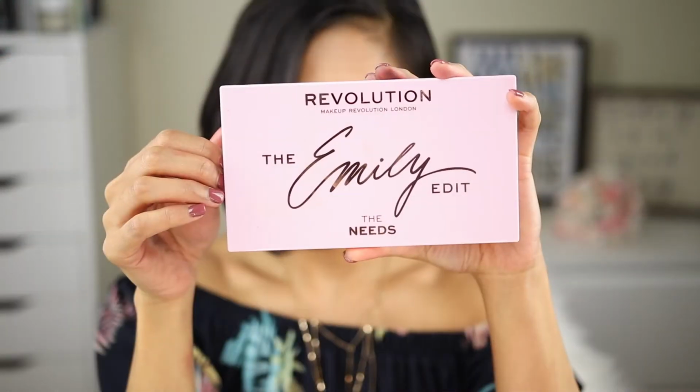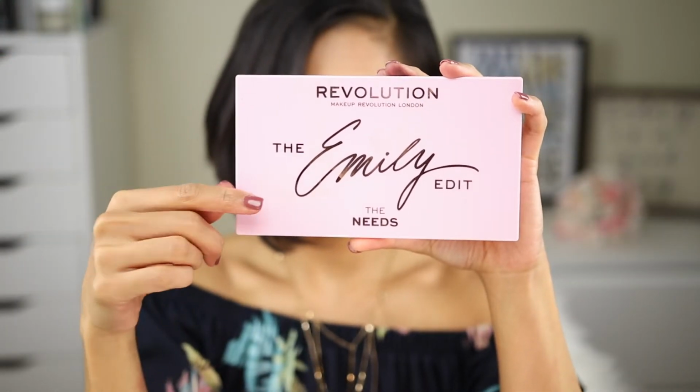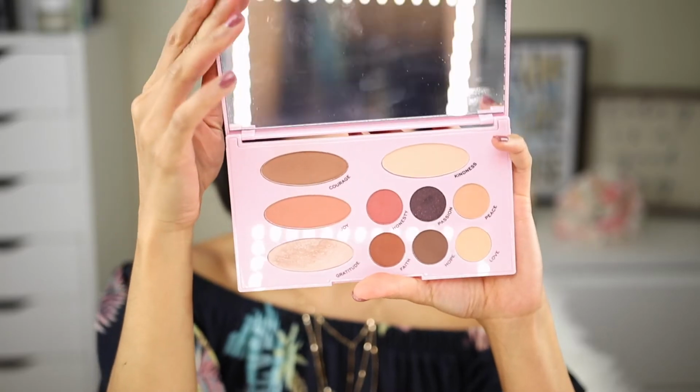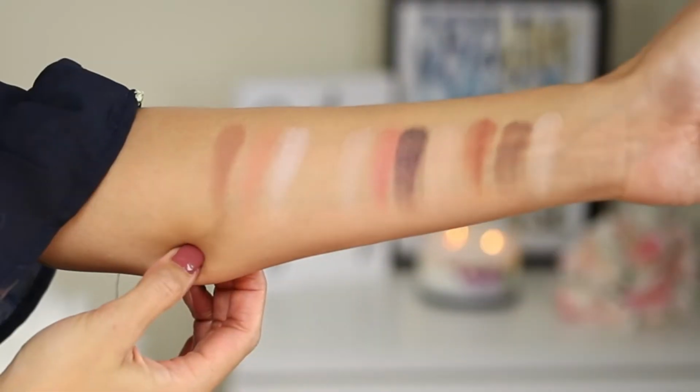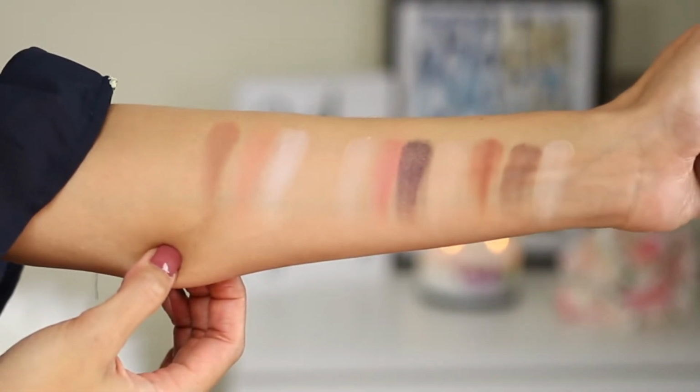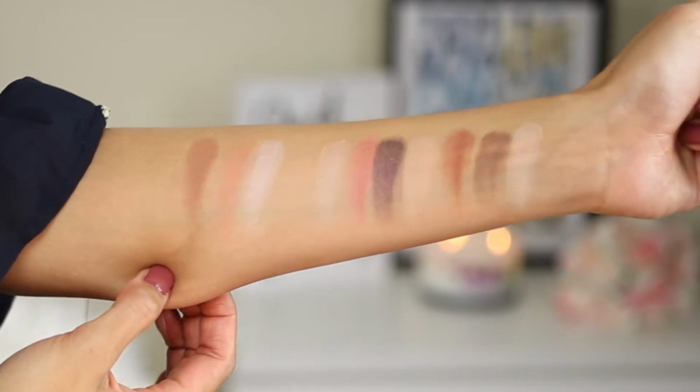This one right here is the Needs palette, and this is what the palette looks like. The palette is so cute and travel friendly. It also has a nice mirror in there, and you can put it on your vanity. These are nice everyday shades, and Emily did say that she wanted to create an all-in-one palette where the shades that you really want are there.